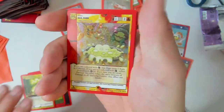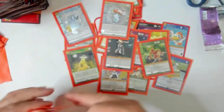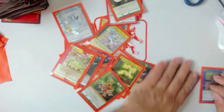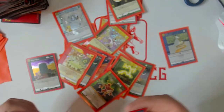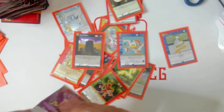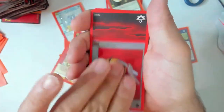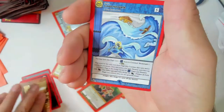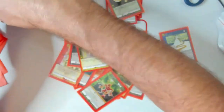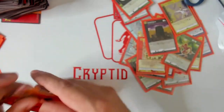Lightning Bolt is a rare. Ooh, and a Boil Over. Another Unlucky 13. Let's see, just kind of catch up on the sleeving real quick. Flood the Earth, and another Lightning Split. Lightning Split mania going on here. Move all those to the side.